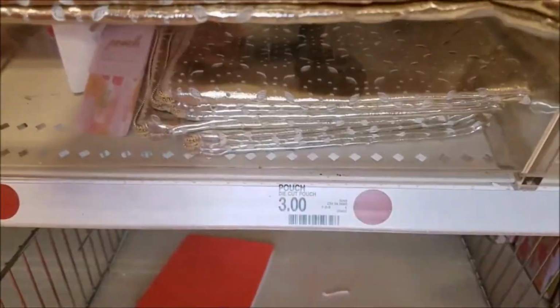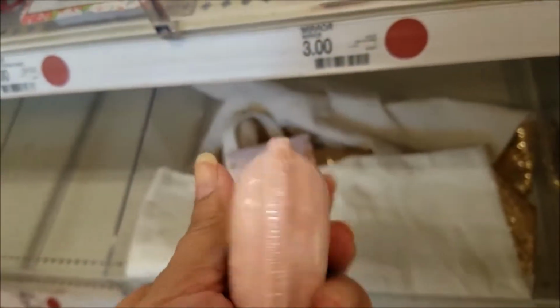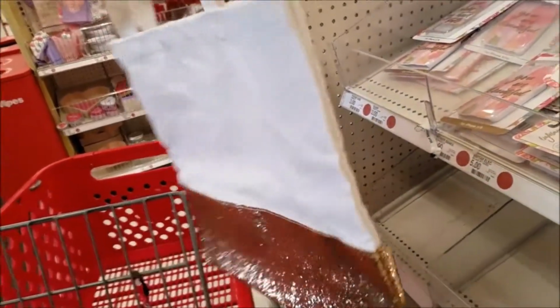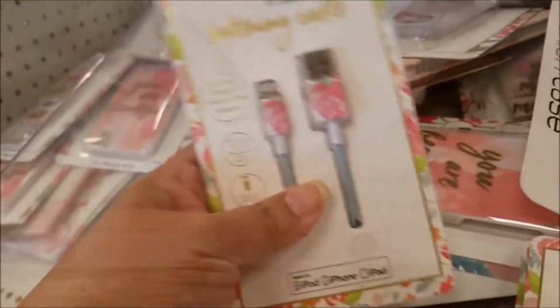Target dollar spot, you guys. This is so gorgeous. This video is going to be all about the Target dollar spot. This bag is so pretty. I fell in love with that.